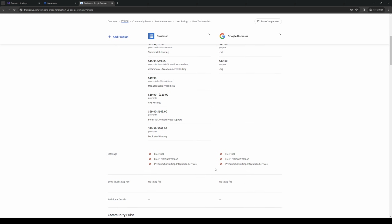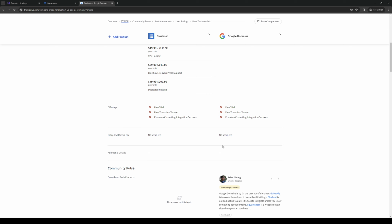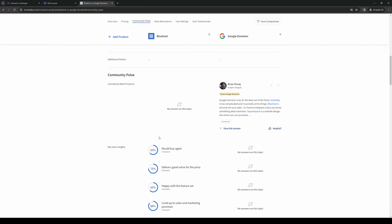Now let's talk about the offerings. Free trial, unfortunately, none of them have it. There's no free version of this that you can get online. There's also no consultation service or integration service for either Google Domains or Bluehost, as you can see here. Entry-level setup fee, there's no setup fee, which is cool.